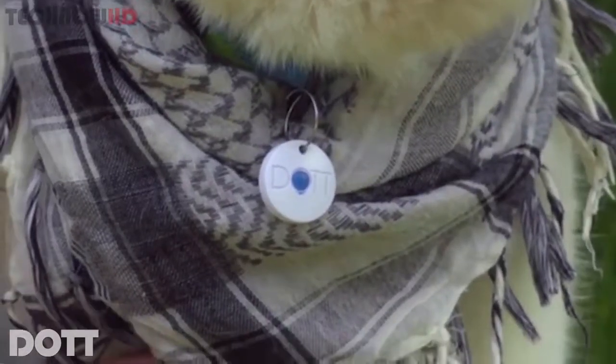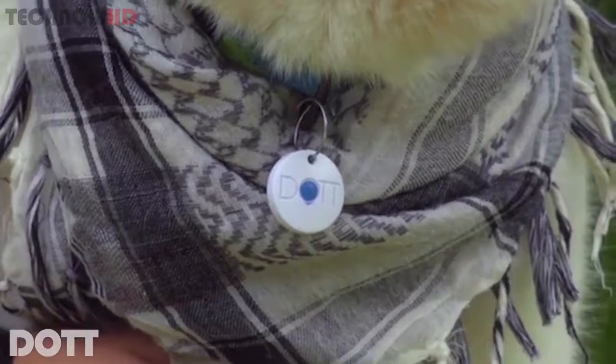DOTT the Smart Dog Tag is available on Kickstarter for $25, and the DOTT mobile app is available both on Google Play and the App Store for free.